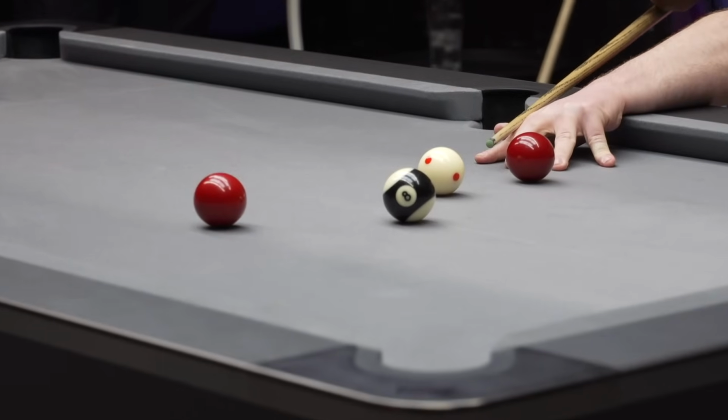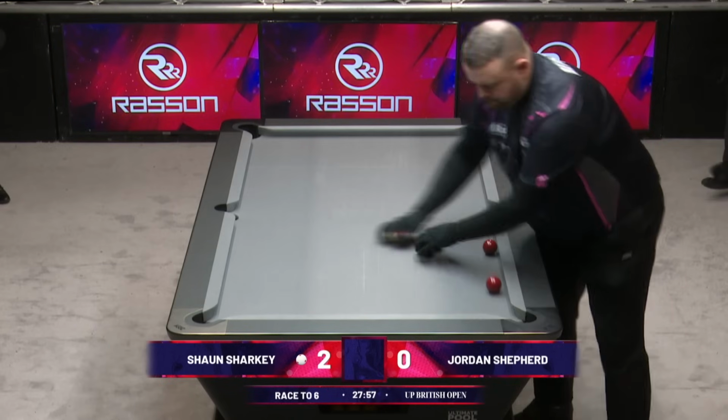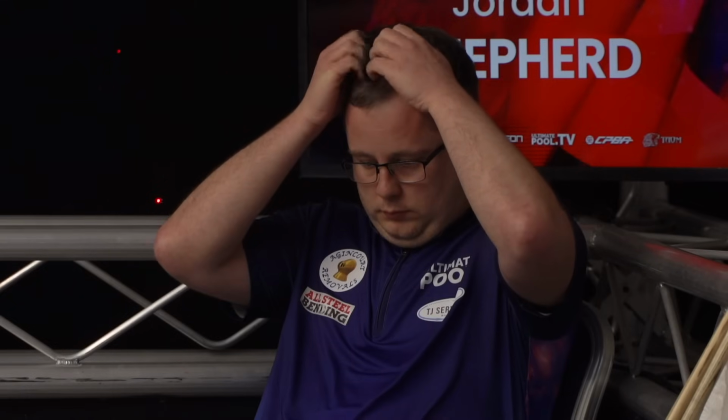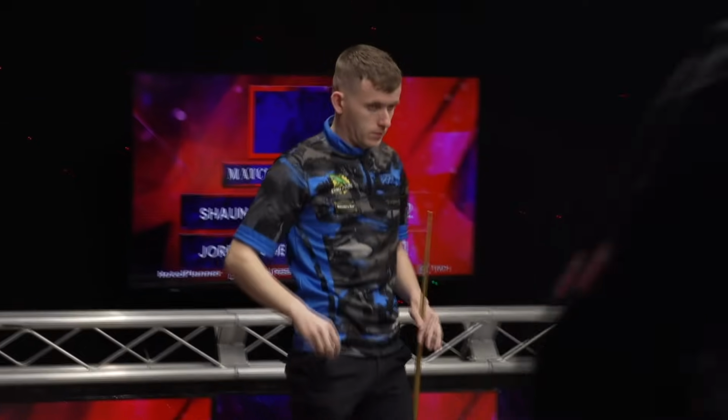Jordan Shepherd arrives against Shaun Sharkey. He's here. Yeah, and as the old phrase goes, a wizard, Welsh or otherwise, is never late. He arrives precisely when he intends to. And here we go. Yes, that was must win for Jordan there. He's very much a momentum player. Very slick and quick around the table, through the balls. A joy to watch when he's in full flow.